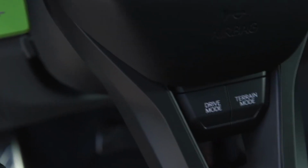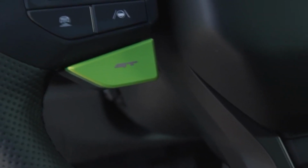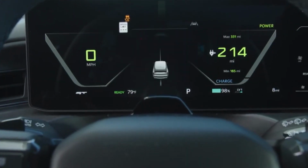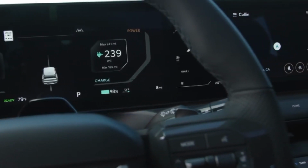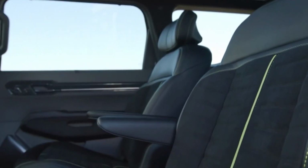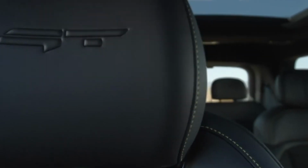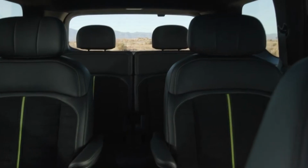Pricing hasn't been officially confirmed yet, but based on what we know about the standard EV9 and previous GT models from Kia, we're expecting it to start in the ballpark of $75,000 to $80,000. That might sound steep, but when you look at the competition, the Tesla Model X, Rivian R1S, Mercedes EQB, and even high-performance versions of the Ford Mustang Mach-E, it actually lands in a pretty competitive spot. You're getting top-tier performance, 3 rows of seating, cutting-edge tech, and standout design at a price that undercuts a lot of luxury EVs out there.